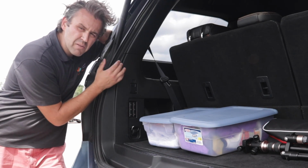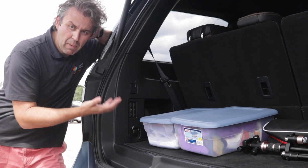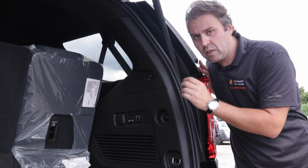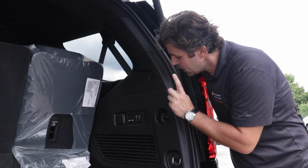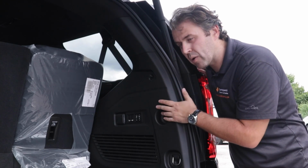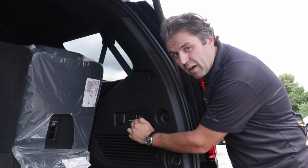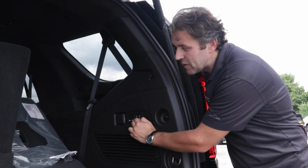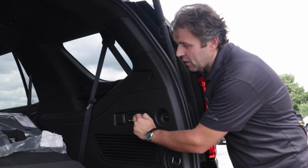The second row though is manually adjustable, so you can only fold them, but you have to unfold them back manually. It's the same thing in the Yukon Denali. So you have the buttons located in here for the third row and second row. The only difference is that in the third row in the Yukon Denali, you have to press these buttons together to fold and unfold the third row. And then you can automatically fold them back.